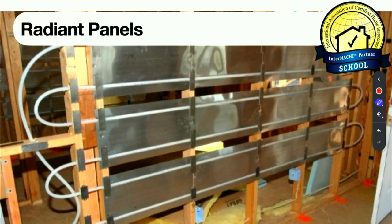Radiant panels, I just threw this up there. We might see the PEX tubes in walls. Usually we'll see them in the floors. Sometimes they're in ceilings. I just want to give you a rough idea what they look like. But again, if you know you got them, get that thermal imager out and do what I like to call the glory picture. And people just love it. They go all woo-woo on you.